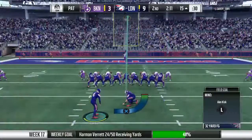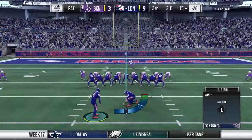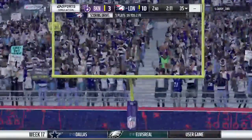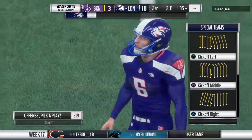Josh Lambo now for the point after. And it is up. And it's good. That'll make our score 10-3 now.